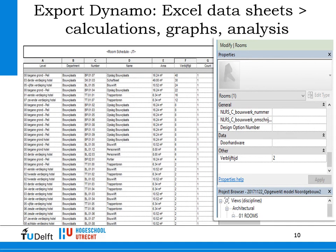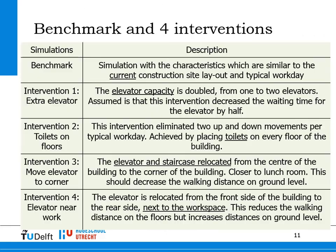Looks like this. It's simple Excel data sheets. The Dynamo exports spit out based on the script you make. The scripts are customizable, so you can do all kinds of scripts. It's very neat software, I would say. We figured it out for this project. In the US, it's pretty well known, but we didn't know it actually. So it was a first-time experience using this.